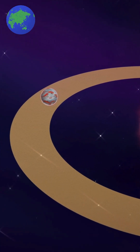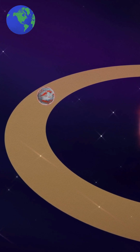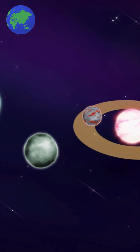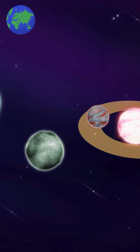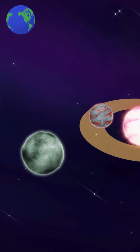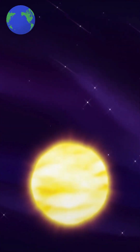The location of the habitable zone depends on how big and bright a star is. The nearest star to our sun, Proxima Centauri, has at least one planet in the habitable zone. But because Proxima is much smaller and dimmer than our sun, its habitable zone is way smaller and closer to the star. So every star has a habitable zone, but that doesn't mean there will be planets there.